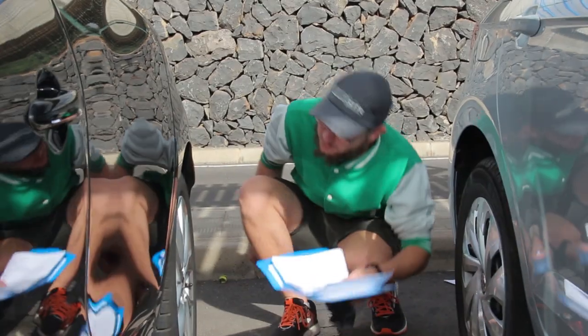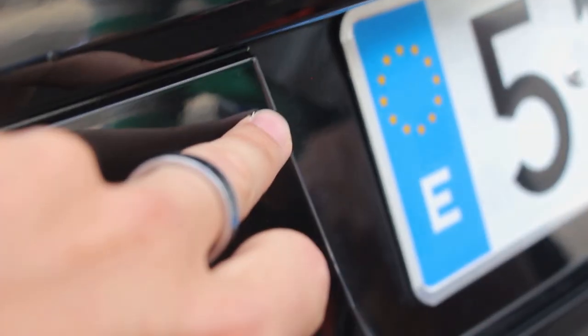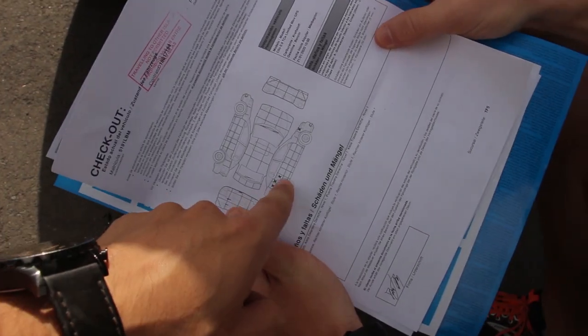You got something? Sure. We found something that is not in the list. Normally you get a paper like this one. They mark the things that are in the car. Here in the back, this one is not there.